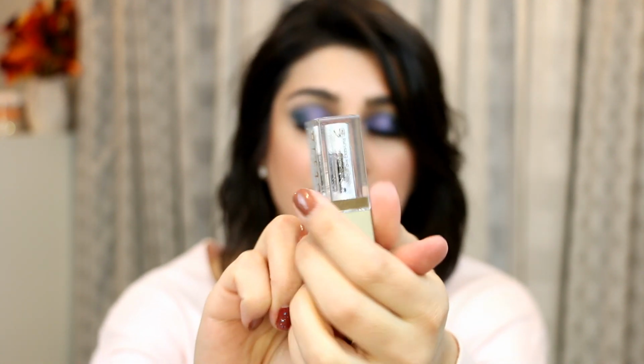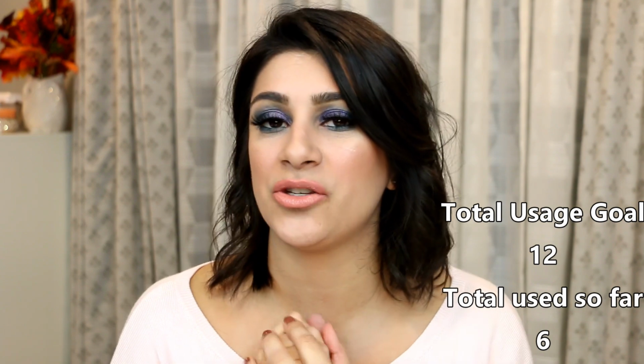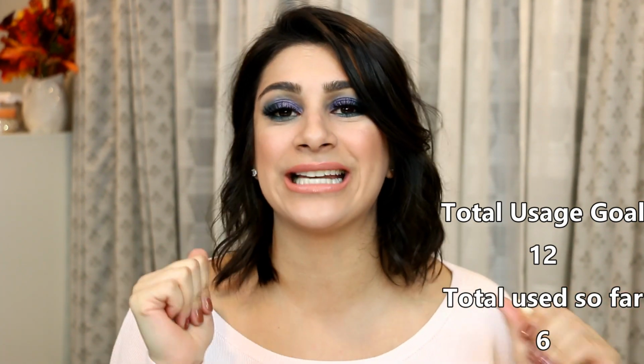I love this one. This is such a beautiful shade. It goes with everything. Doesn't matter what shadow I'm wearing, I pop this on top and it just gives you that nice oomph without it looking like too much glitter or too much out of place. It is a wearable, like a day look glitter. I genuinely like this one a lot. So my goal is to use this 12 times. So far I've used it 6 times, so I'm pretty sure I can use it 6 more times, especially with the holiday season. I will definitely be able to use this more than 6 times. So I am going to use that until it dies.